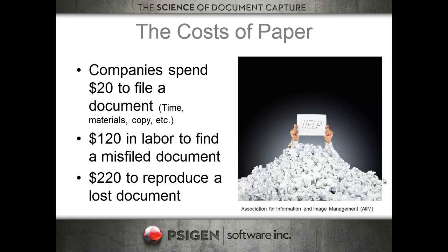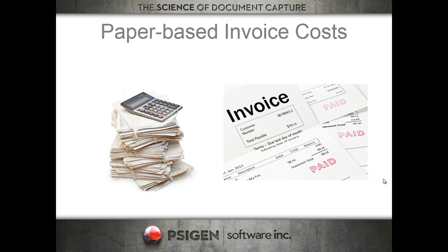So the cost of processing paper is very well known, and a few years ago AIIM, the Association for Information and Image Management, did a study, and they found out that companies spend quite a bit of money to file documents, to find misfiled documents, and to reproduce lost documents. So you can see $20, $120, $220, kind of a broad range, but these costs can really add up for just about any type of business.